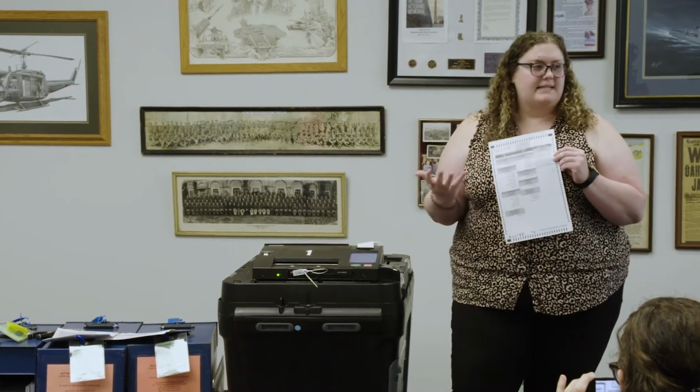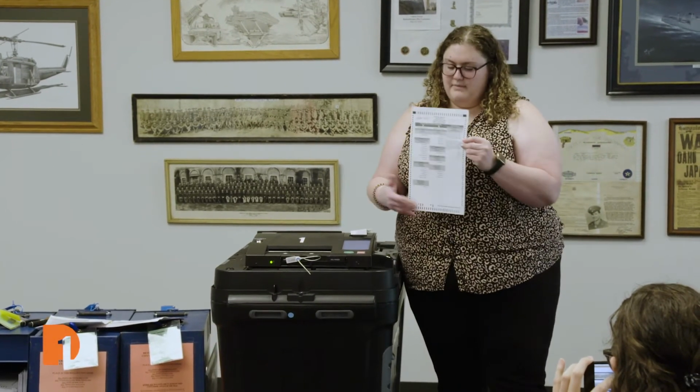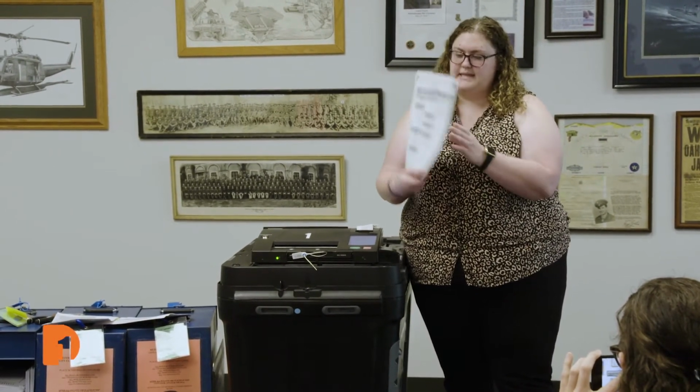In the 2020 election, there were a lot of conspiracy theories about the voting machines, particularly about the Dominion voting machines, which are the ones that are used in Wayne County and many counties in Michigan. How has that affected your work as a clerk? Are you receiving calls from voters who have concerns about the machines? How do you address that?